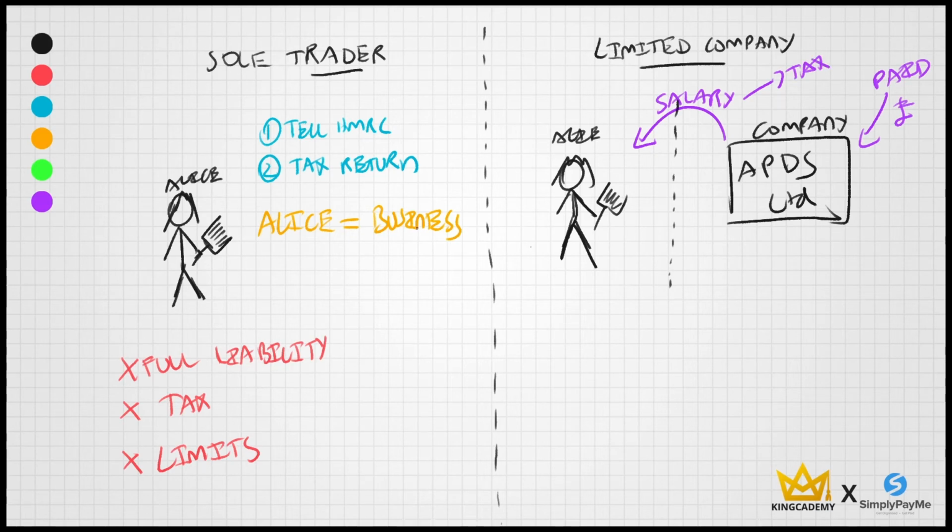Or she can get paid via a dividend. A dividend is a payment the company makes to its shareholders if it turns a profit. So the company will turn a profit, and then from that profit can issue a dividend payment to its shareholders, which in this case would be Alice. However, it's important to note if the company does make a profit, the company pays corporation tax on that before it reaches Alice. So either way, before Alice receives the proceeds, it gets taxed by the taxman.